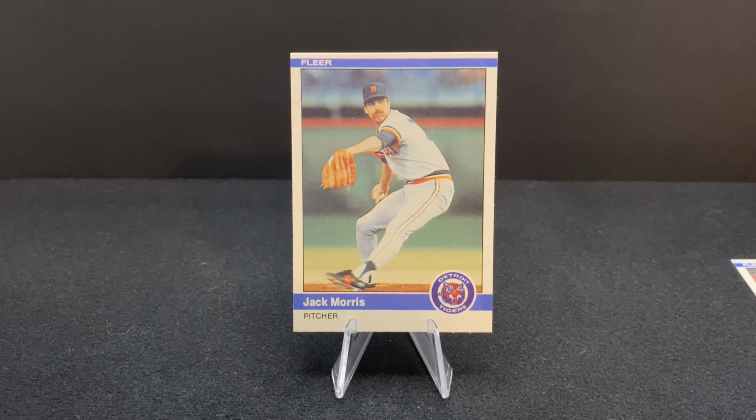They get off to this incredibly hot start. I believe they started the year 35-5. They never look back, and that team is loaded with stars. Kirk Gibson, Alan Trammell, Lou Whitaker, Willie Hernandez pitching at the end of the games. Jack Morris, one of the great pitchers on that staff.